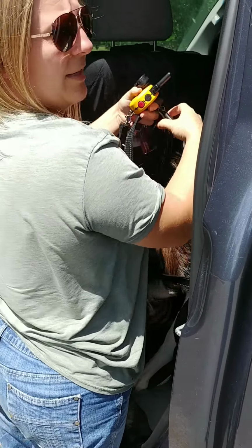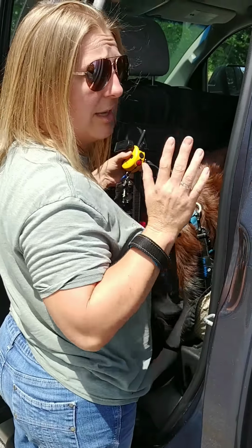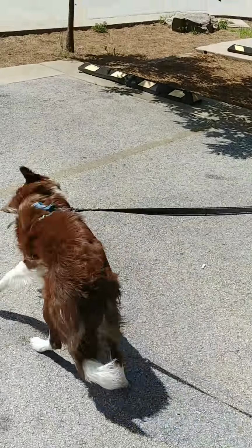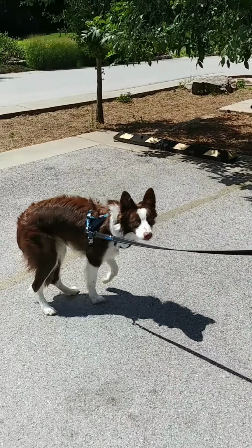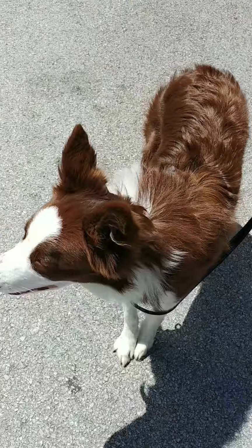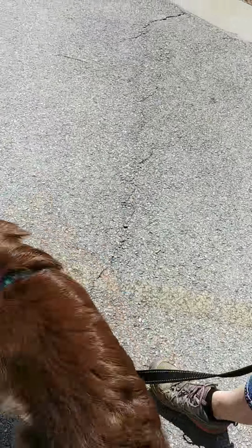Okay, so I'm not going to make sure that he's calm before he leaves the truck. We're going to do everything as he would beforehand, normally. I'm not going to make sure he's by my side. None of that. I'm going to give him the opportunity to be his reactive self.